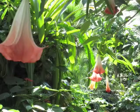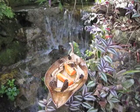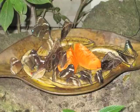All butterflies are fluid feeders. They have a proboscis, which is essentially like a coiled up straw. And so they feed on primarily flower nectar, which is a great sugar-rich solution for fueling their very short life. But other butterflies that you saw in the butterfly rainforest will also feed on rotting fruit, juices from rotting fruit, tree sap, and even animal dung.